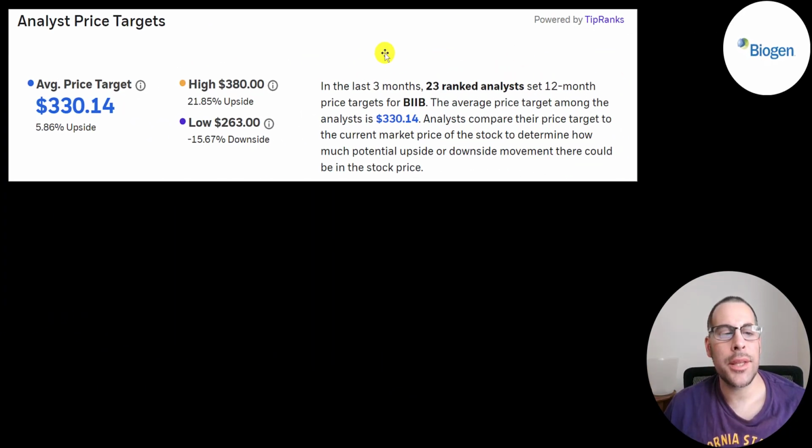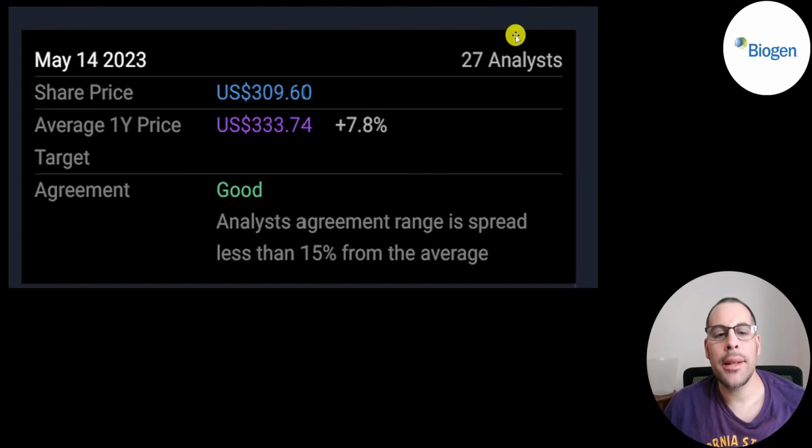23 analysts priced this stock, and the average price target is $3.30. The low is $2.63. The high is $3.80. 27 more analysts priced this stock, and the average price target is $3.34. They say it's 8% undervalued.